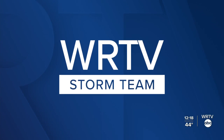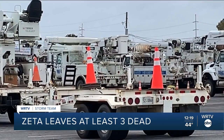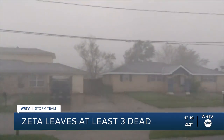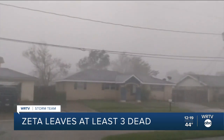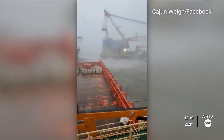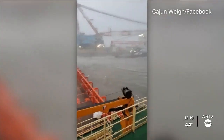Well, what used to be Hurricane Zeta is responsible for at least 2 deaths now. The storm made landfall in Louisiana as a Category 2 hurricane. The eye wall eventually passed directly over New Orleans, where one of the deaths from the storm was reported. Other deaths were reported in Mississippi and Georgia as the storm trekked across the South. More than 1 million people in several states were without power at the height of that storm.